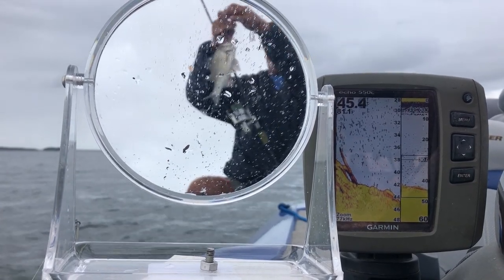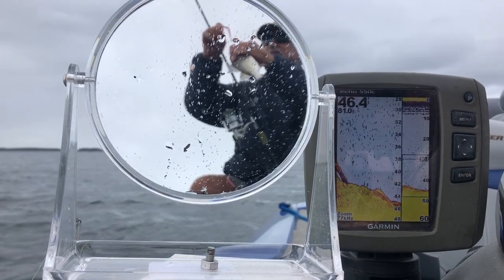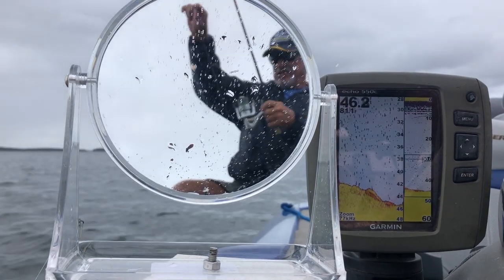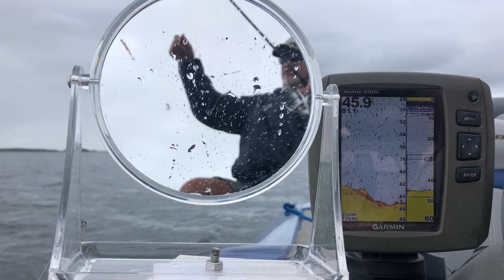Hey, today, little pink jig. I don't know what that looks like. It ain't no metal. Must represent a worm. That's all I can figure. Look at that. It sure don't look like no metal. A wiggle worm or something.